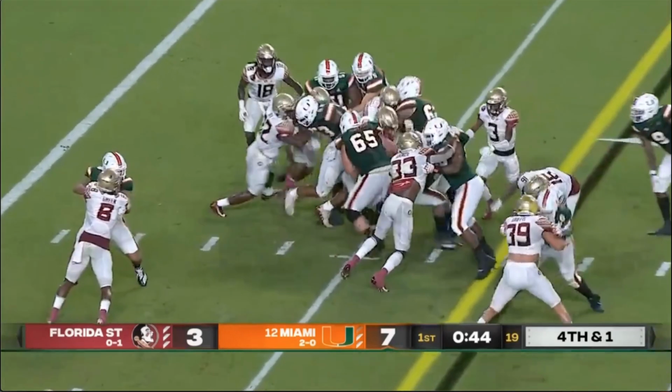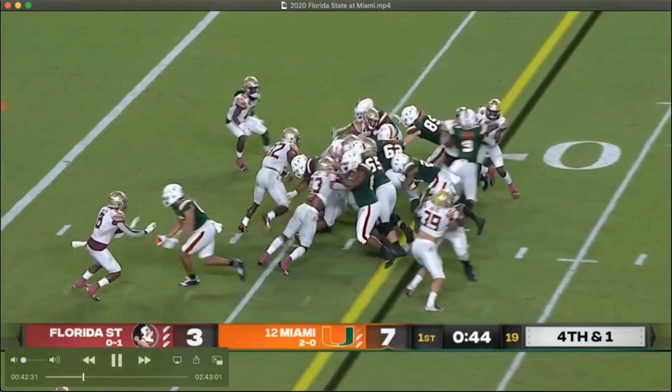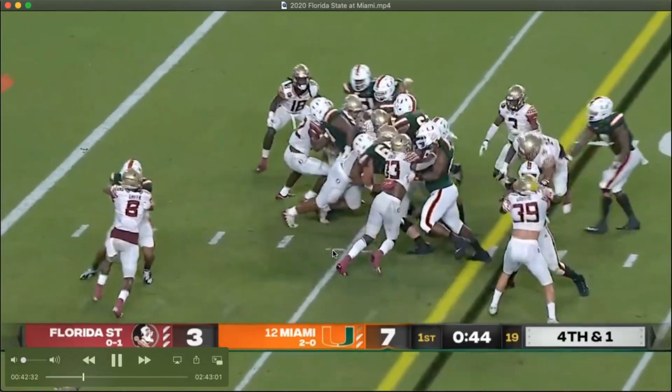And just for a reminder, this is a 4th-and-1 play down near the goal line. And Florida State just gets blown off the ball, and you see matchups that they absolutely should win, like this one, where they're just not winning those matchups.